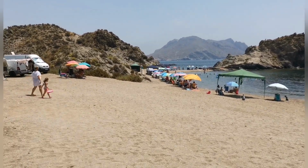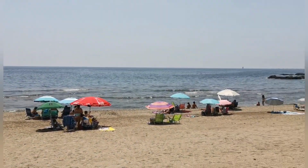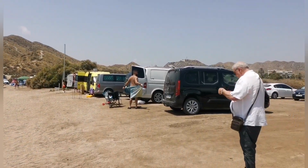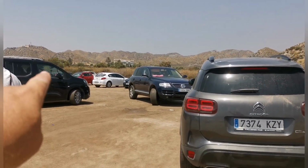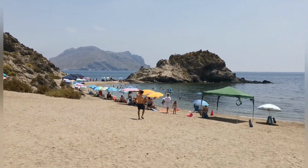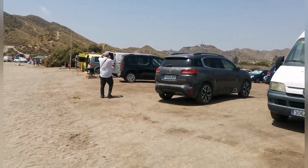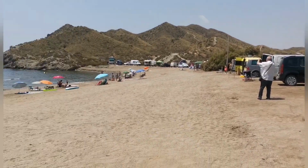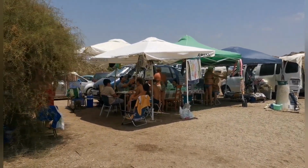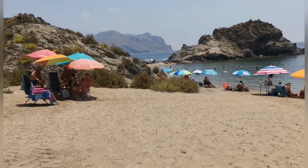And here we are back at Playa Arooz. All the families, it's July, end of July now. And we're talking about all this land. 1,600,000 square metres of prime building land. And this is how the Spanish rock and roll on a Sunday. This is what family is all about. Fantastic.